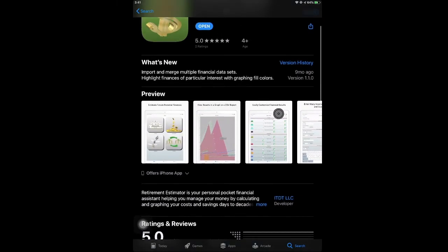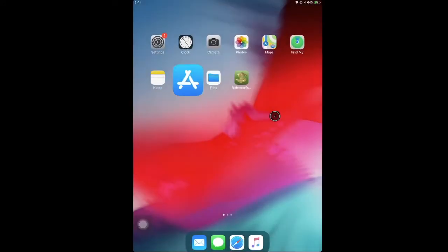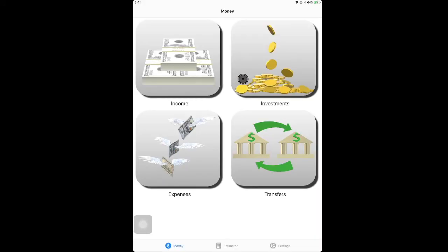Okay, so I'm going to exit out of this, and then I'm going to open the app up. So here I have it, and I'll open it and log in.